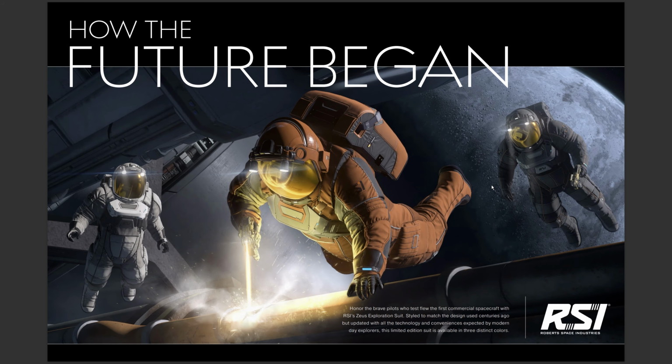So, last page: How the future began. So these are the Zeus spacesuits by RSI. Honor the brave pilots who test flew the first commercial spacecraft with the RSI Zeus exploration suit, styled to match the design used centuries ago, but updated with all new technology and conveniences expected by modern day explorers.